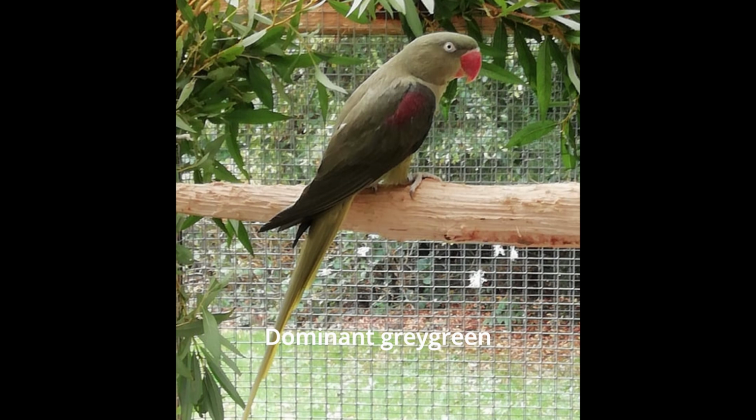But why is it called dominant gray-green? Ah, good question. That comes down to the genetics. The dominant gray-green gene only needs to be present in one parent for the offspring to inherit it. So if you breed a dominant gray-green with a standard green, there's a good chance some of the chicks will also be dominant gray-greens. So it's a dominant trait. It passes down easily. That makes sense.